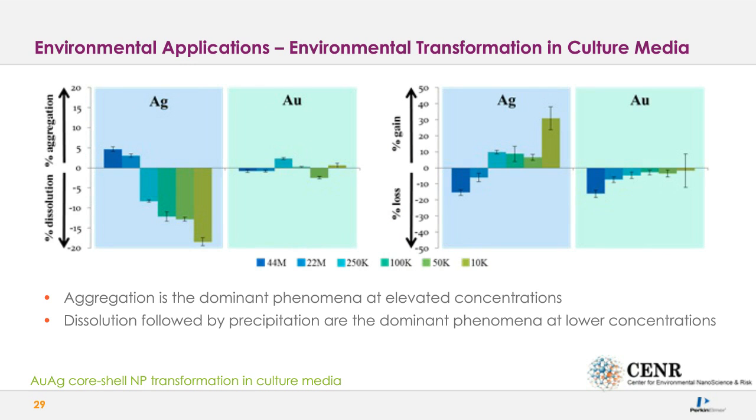The next slide basically summarizes what I just went through by comparing various concentrations of nanoparticles, looking at the dissolution and the aggregation. So if we see the bar going up, that means there is an aggregation happening. If the percentage goes down, that means there's a dissolution happening. You will have a gain and loss.